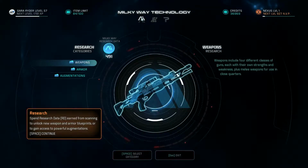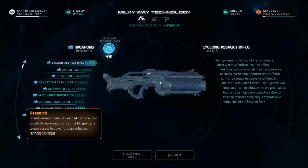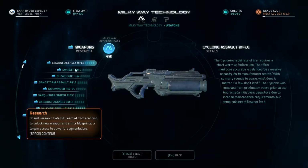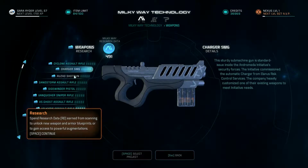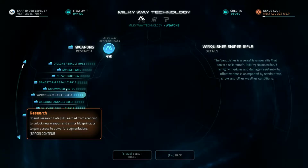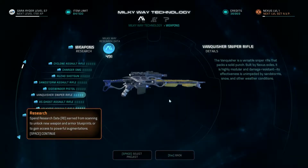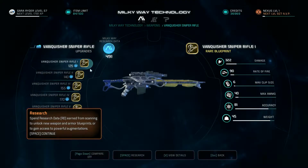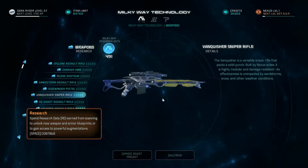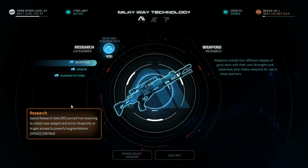You have Milky Way, which is Milky Way weapons, stuff you know from Mass Effect 1, 2, and 3, mostly 3. For example, the Cyclone Assault, the Charger SMG, which I think used to be called Tempest. These two are new ones. The Sidewinder, for instance, I love that pistol. Vanquisher Sniper Rifle is still new, and you can research it. You can research version 1, 2, 3, 4, etc.